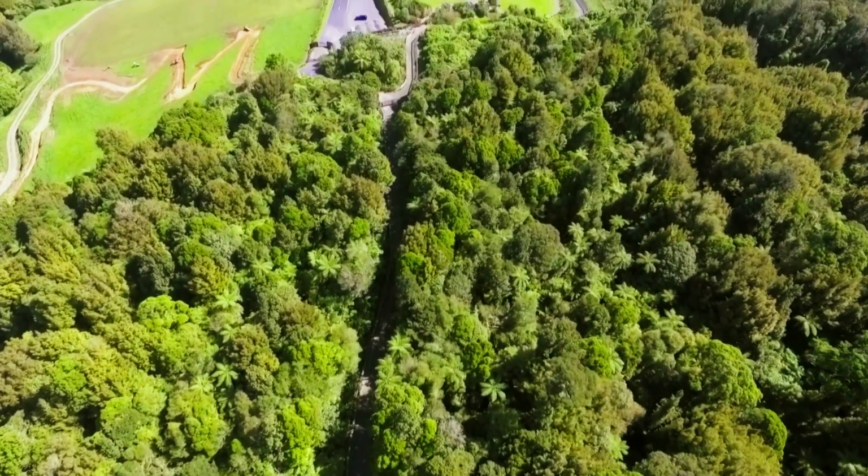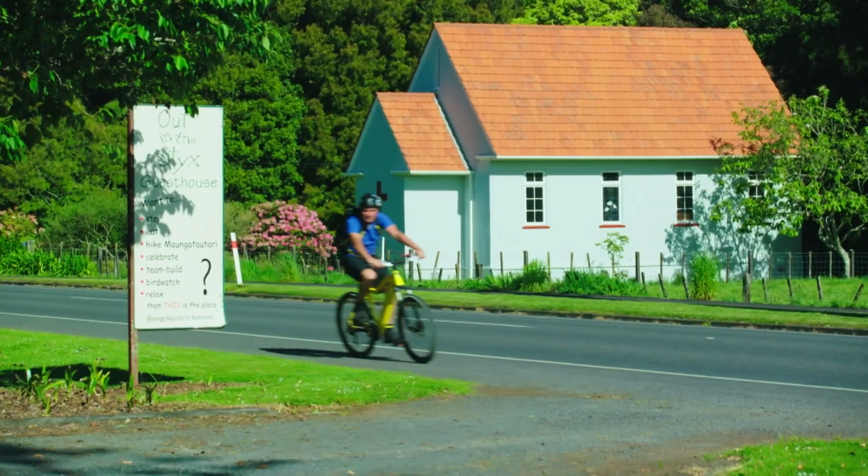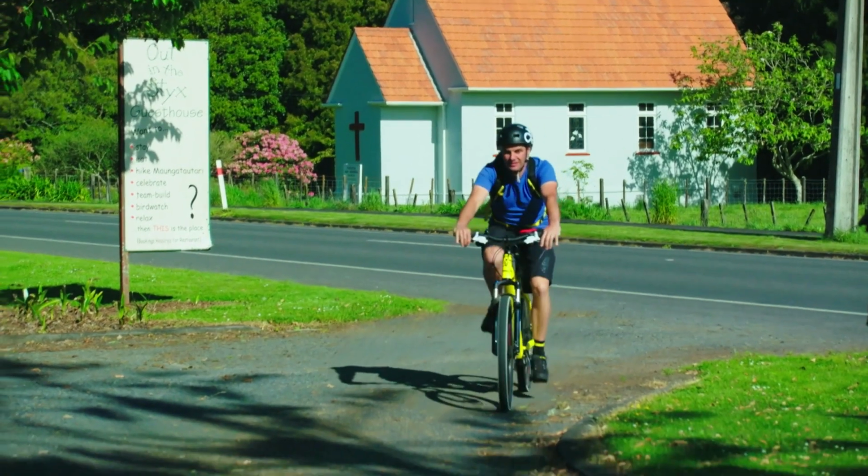Maunga Tautari is a must-do on this trail. And after you visit, it's just a short ride down the hill to what's going to be a well-deserved night's sleep.